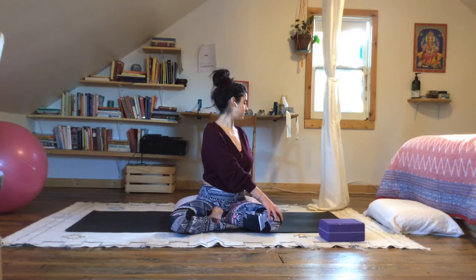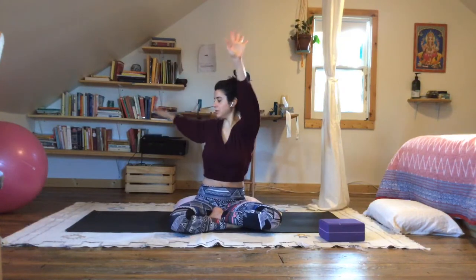breathing out. And as you breathe, think about bringing circulation to your back, right? So the deeper the breath, the more circulation we're bringing to the areas that are restricted. And inhale, reach your arms up by your ears, come to center, and exhale, twisting over to the left, placing the right hand on your left knee, left hand behind you, and then twist back.